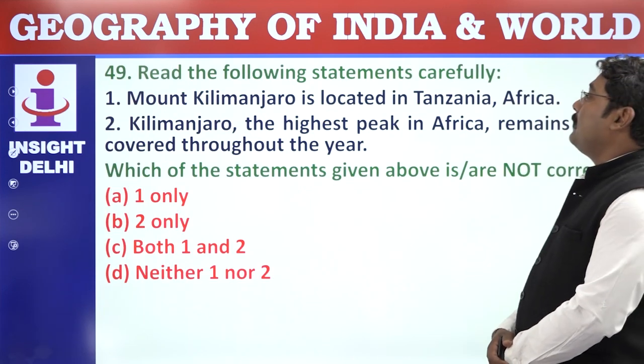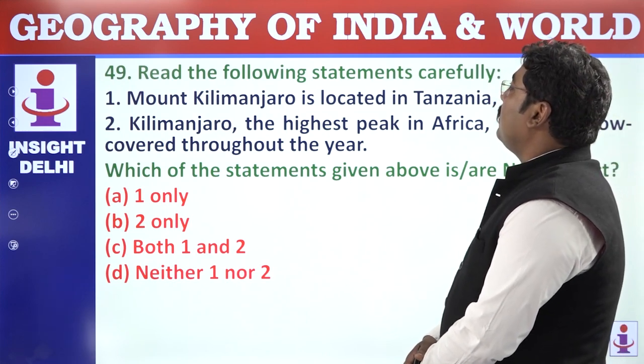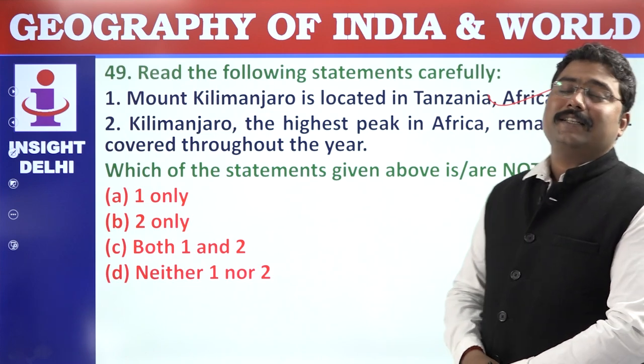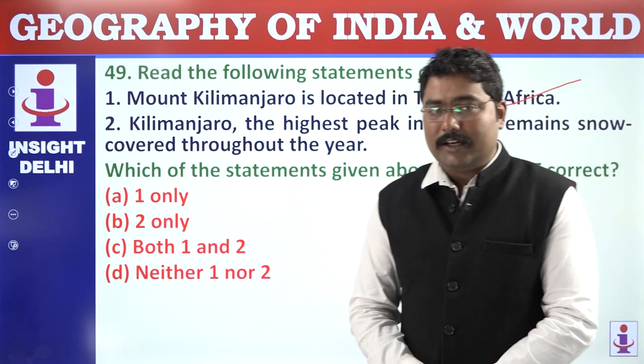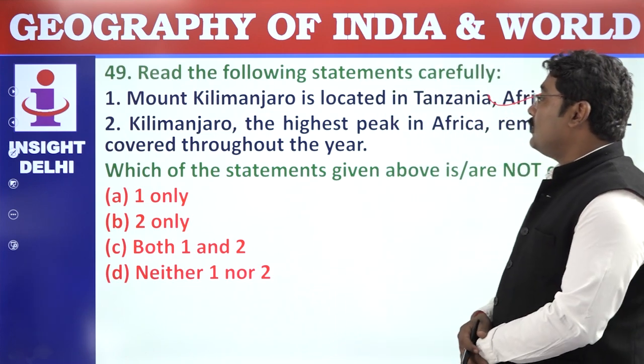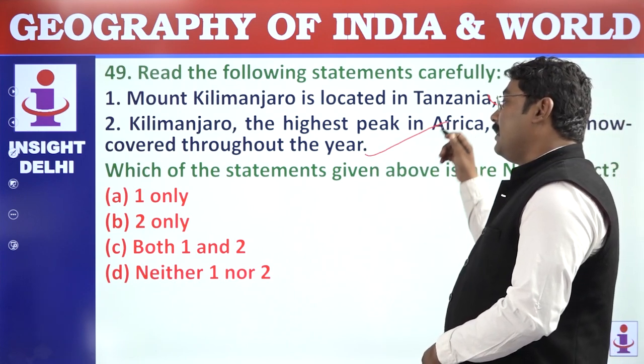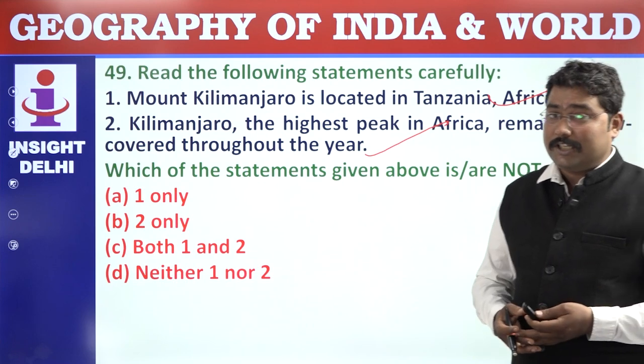Read the following statements carefully. Mount Kilimanjaro is located in Tanzania, Africa. Yes, it's right, and it is the highest peak of the African continent also. Kilimanjaro, the highest peak in Africa, remains snow-covered throughout the year. Yes, it's right, due to elevation, altitude.